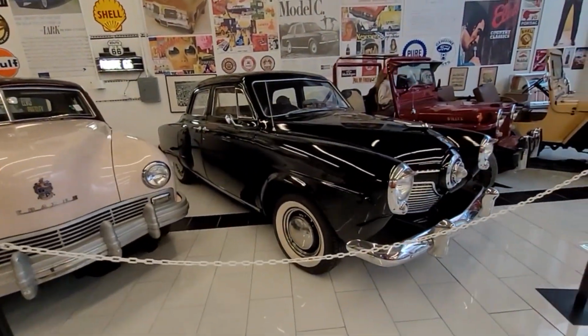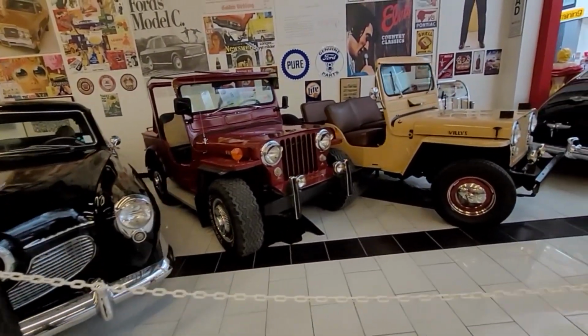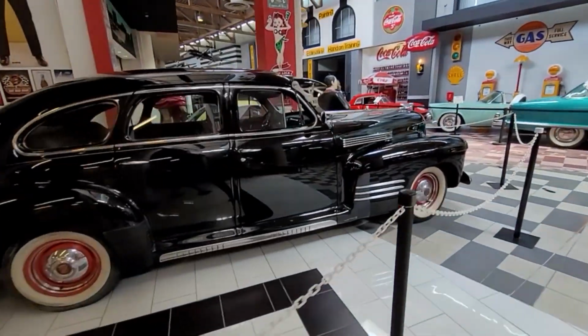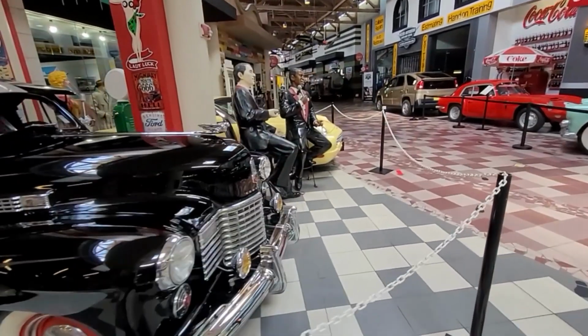Going by a 51 Studebaker Champion, of course, with that unique bullet nose. Love that. And a couple of Jeep Willys. And finally, a 1941 Cadillac Series 61.